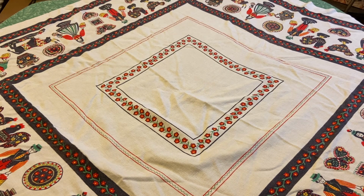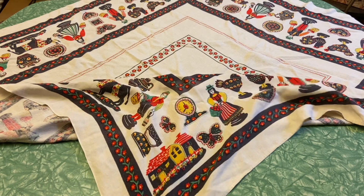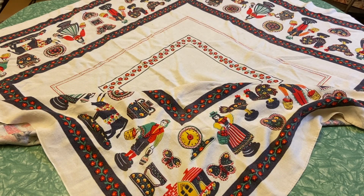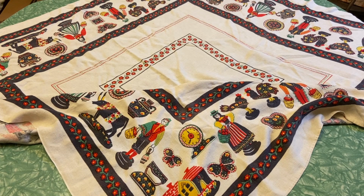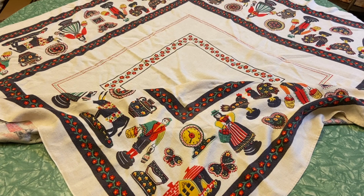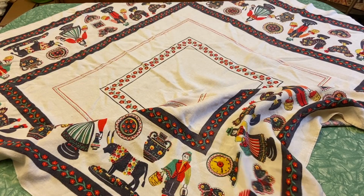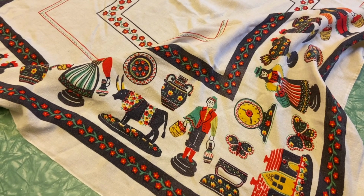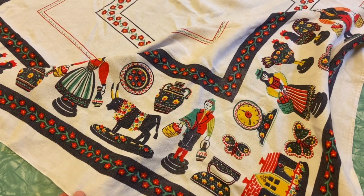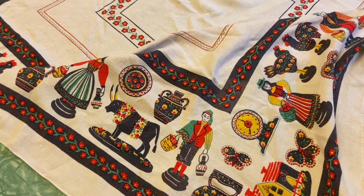But so this house was filled with stuff from world travels. I'll just kind of do this for now so you can see the pattern on there. And I'm not entirely sure where this would have come from. At first I was thinking it was kind of Scandinavian or Dutch, but I don't know now because of the colors. The colors to me look more Spanish almost, or maybe even South American.